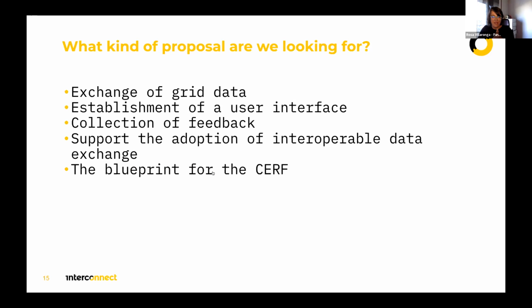What is our ideal proposal? What should your application tackle? It should support the exchange of grid data, ensuring greater system resilience, and the establishment of a user interface, such as the mobile application Milenko showed, that effectively delivers advice or instructions to reduce or defer energy consumption, with collection of feedback on the adoption of the recommendations, advice, and tips that impact energy use, somehow providing added value to both sides, consumers and the grid. It should support the adoption of interoperable data exchange, enabling data needs across member states, and support the blueprint from the SERF established by the InterConnect project.